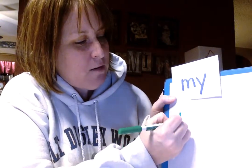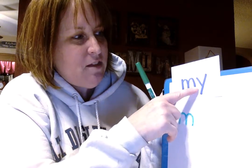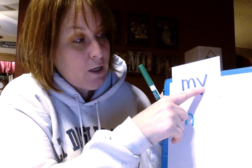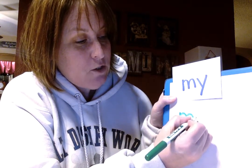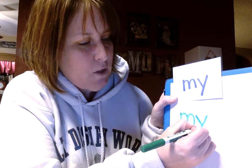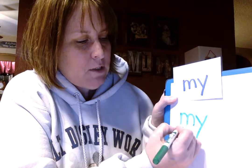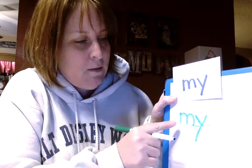Lowercase m, pull down, push up, curve forward, around, push up, curve forward, around. And then your lowercase y. Now your lowercase y is short. Make it the same height as your m. Slant right, slant left, and go underground. Pretend like there's a ground line there, and it goes under the ground. M-Y, my. What word? My. Write it 3 times. Push pause, come back to me.